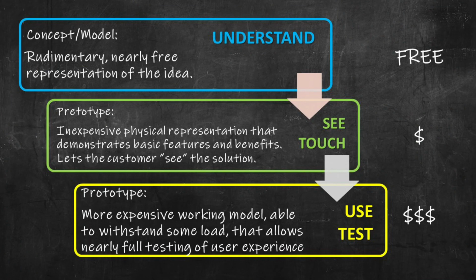Now, the second thing I mentioned was pretotyping. Pretotyping is about being able to see and touch the concept. It tends to be much less expensive, a few dollars to create this. It may be made out of wood and cardboard and fiberboard and poster board and toothpicks and things like that that you can fashion together into a representation. Now, a pretotype typically can't hold the load and it may not be fully functioning, but it's a very inexpensive physical representation that demonstrates the idea. It gives some basic features. It lets the customer see the solution, again, pretty inexpensively.